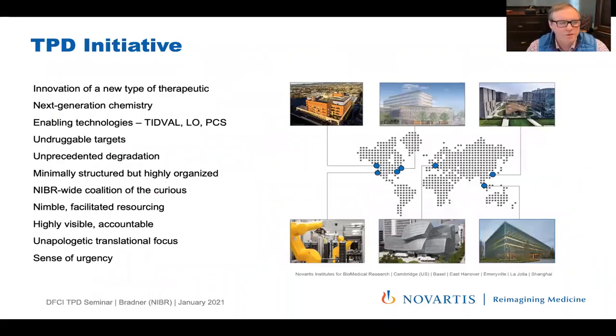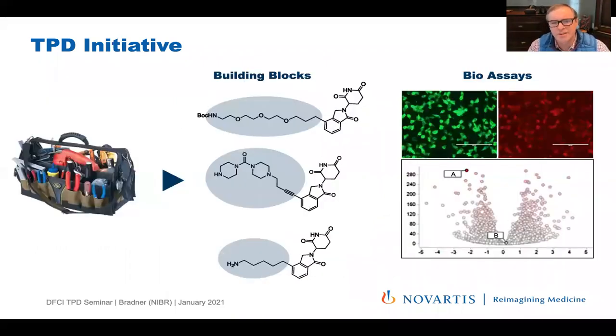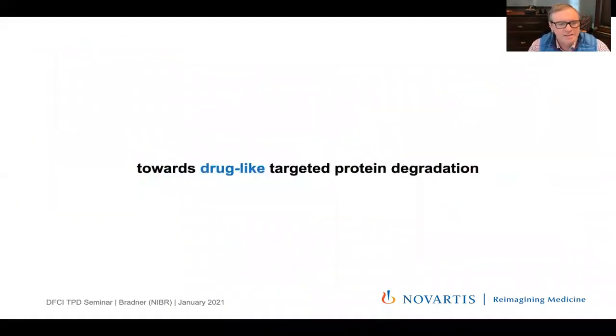So back to glues and Novartis. When I joined in 2016, we started a targeted protein degradation initiative that would be really nimble and inviting. It's sort of like an open sandbox to experiment with this chemistry, and it's recruited the attention of a lot of scientists from different disease areas. We built a toolbox of assays, methodologies, proteomic capacities, and importantly, small molecules that scientists can access to really quickly get to second base and have a molecule that works as proof of concept in their cellular system.